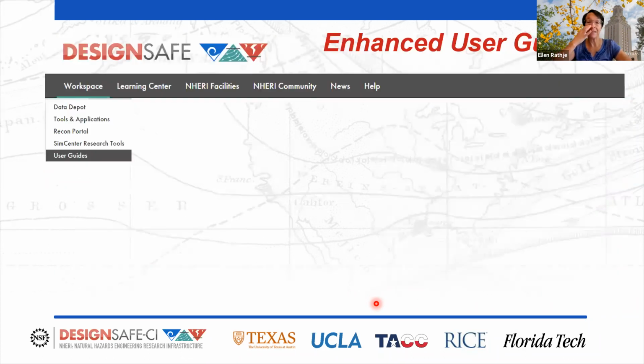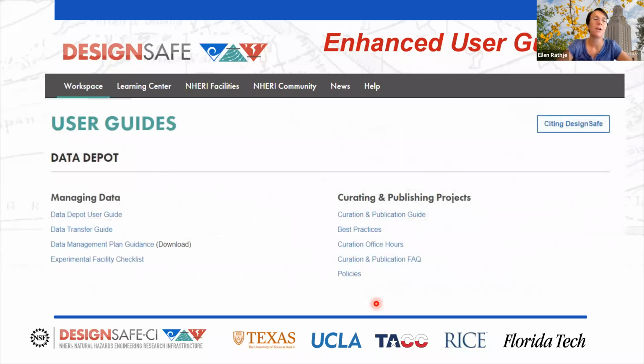So let's talk now a little bit about the enhanced user guides. If you have not visited the user guide section, I encourage you to do so. They are going to continue improving and evolving. So the user guides are now organized separately for the Data Depot and the tools and apps section. So you can see under the Data Depot, on the left side here is mostly things related to your day-to-day managing of data. Notice we added this experimental facility checklist. So for those of you doing experimental work, this helps you understand what your different roles and responsibilities are during your project. Then over here is all the curation and publishing guidelines, some best practices.